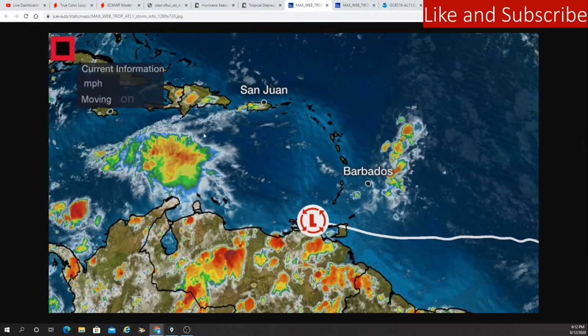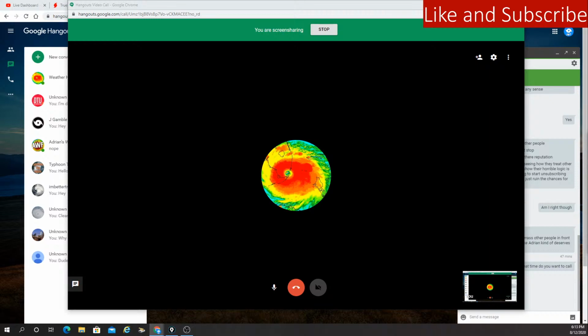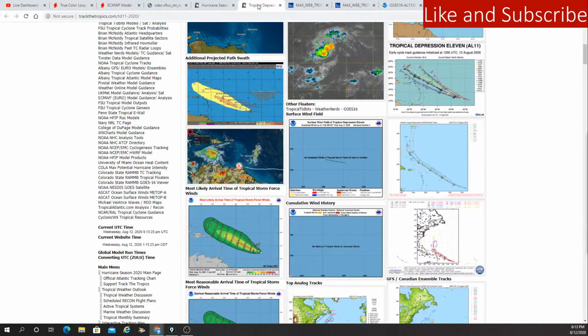Bro, they literally still have Gonzalo on Track the Tropics. Why? I'm not even joking. I'll have to show you. Hold up. Share screen. Hold up, gotta find it. Look at that. Bruh. Literally. That is just comical right there. That is pure comedy gold right there.